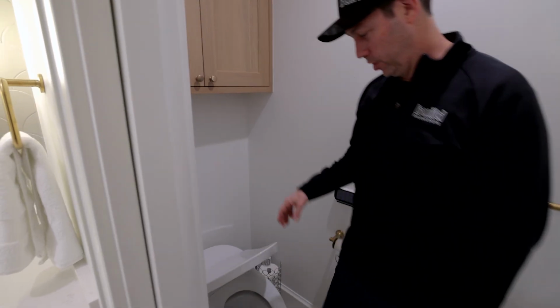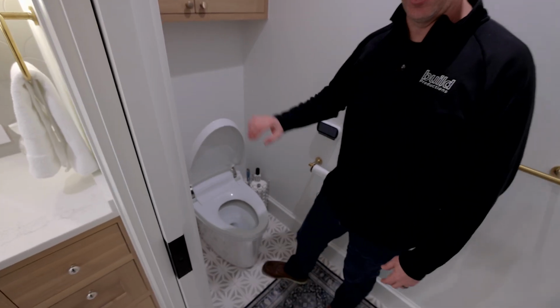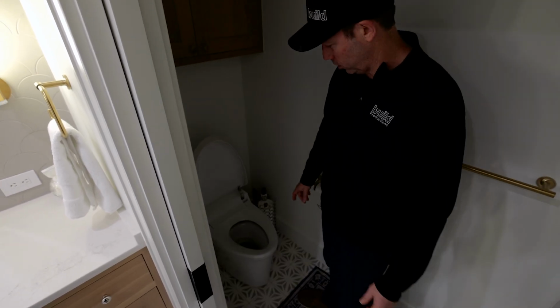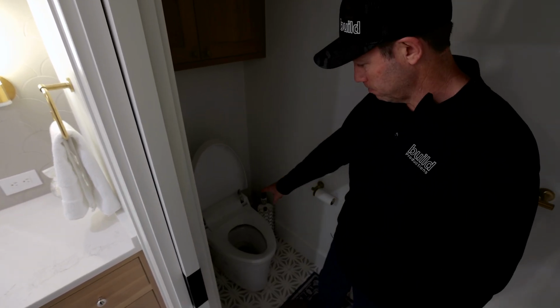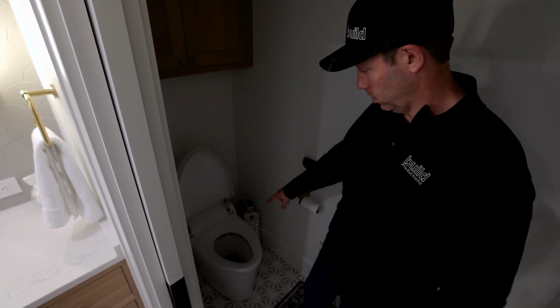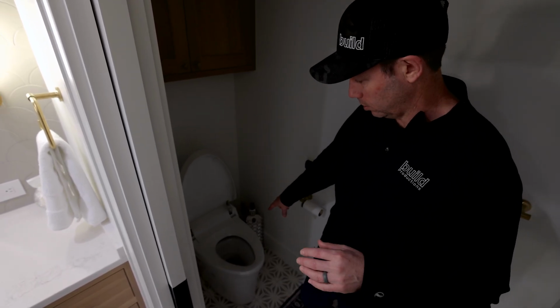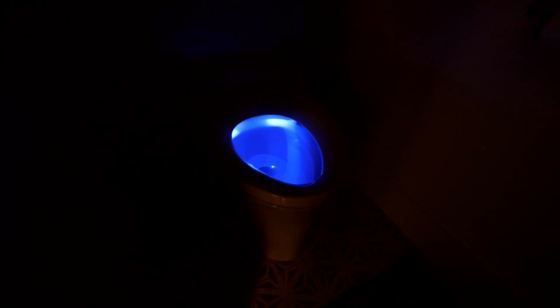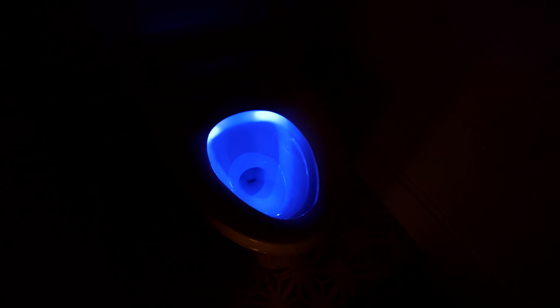First off, let me show you the Veil toilet. Did you notice that the toilet seat automatically opened for you? And if I turn the lights off on here, maybe we can even see the kind of night light. It's not quite dark enough because I have the other lights on, but if I turn these other lights off, you'll see there's kind of a blue LED ring in here. So if you get up in the middle of the night, you don't need to turn the lights on to figure out where the toilet is.